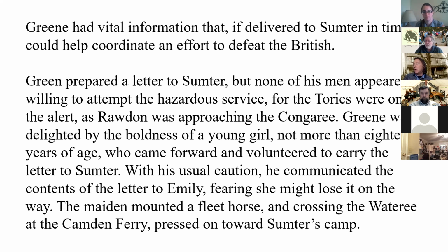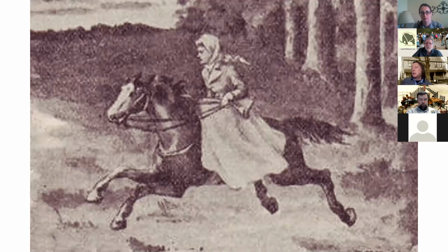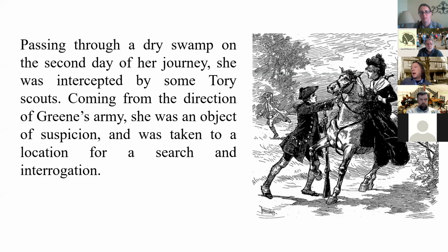And then she got on her horse and headed out, crossing the Wateree at the Camden Ferry, and then headed toward Sumter's camp. And that's, I think, a drawing from probably the 1800s showing Emily on her horse. Passing through Dry Swamp on the second day, she was intercepted by some Tory scouts coming in the direction of Greene's army. She appeared to be very suspicious, so they took her in for a search and interrogation.